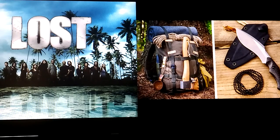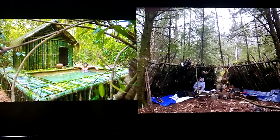Now, here's the crazy thing about that device. I brought up these two images so that people could really get a concept of what I'm talking about. On the right, what we have is a gentleman who's made a very basic lean-to. Now, when you look at what he has, he's got clearly a plastic tarp there, he's got a bag, a pair of modern boots, he's got himself a hoodie, a cup for coffee, a lot of very modern things interjected into what looks like a very low-tech area.